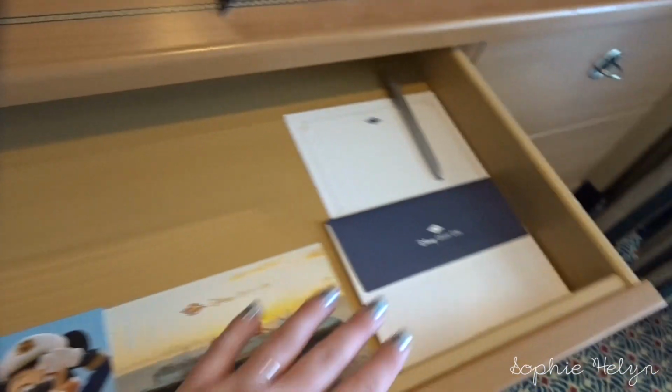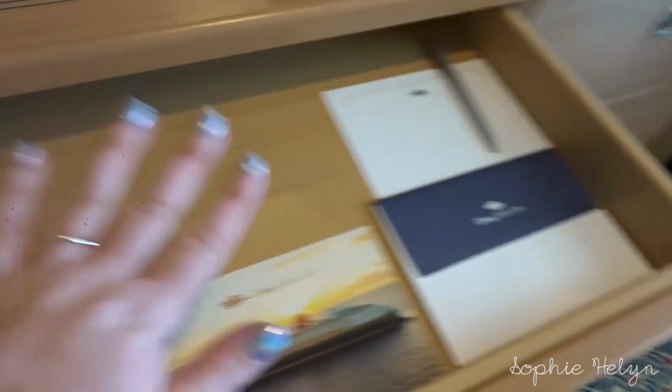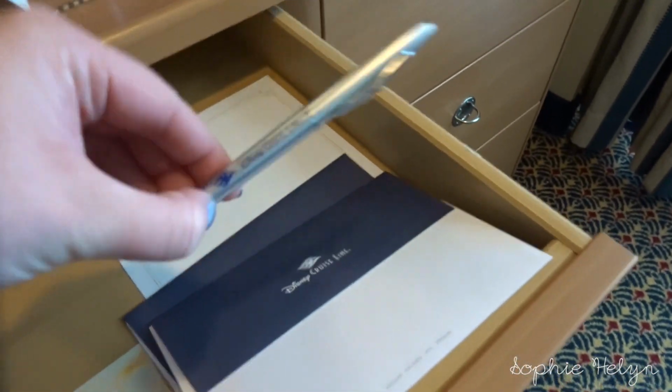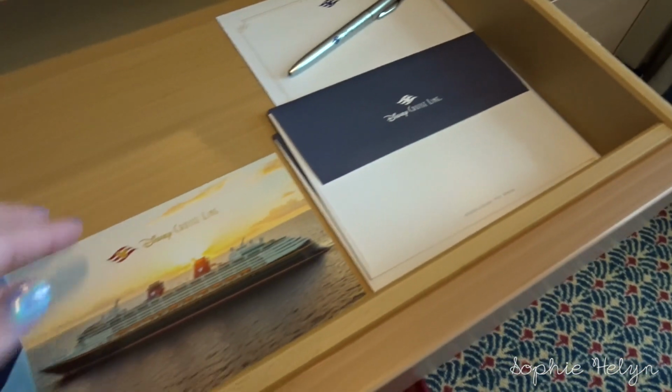Oh, look at this. Freebies. This is what I love. Okay, so note cards, envelopes. Please be a Disney Cruise Line pen. It is. Postcards.